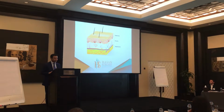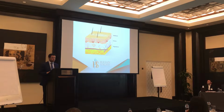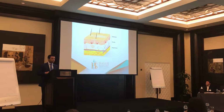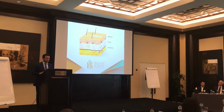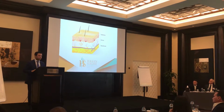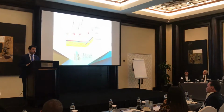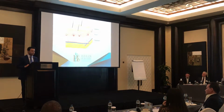So if we look at the skin, it depends on where you inject. If you need volume restoration, maybe you have to go a little bit deeper. If you need to do some rejuvenation for wrinkles and lines, you may have to go a little bit superficial. So the technique is different for each patient.